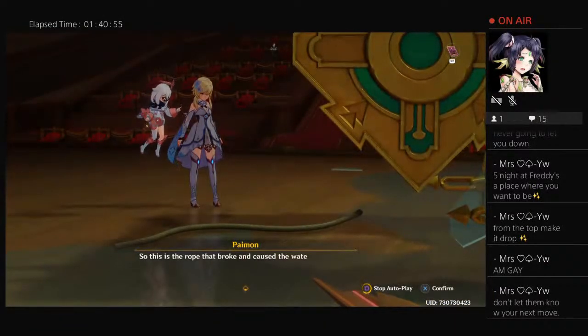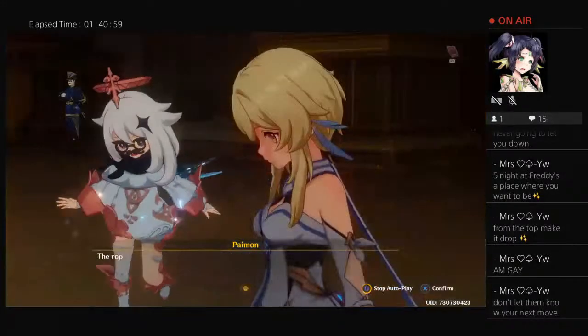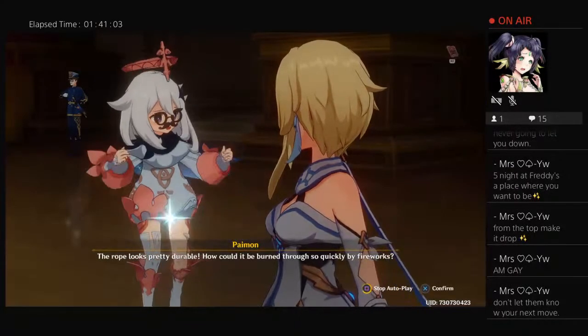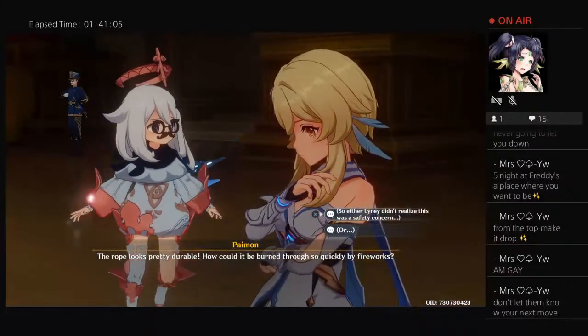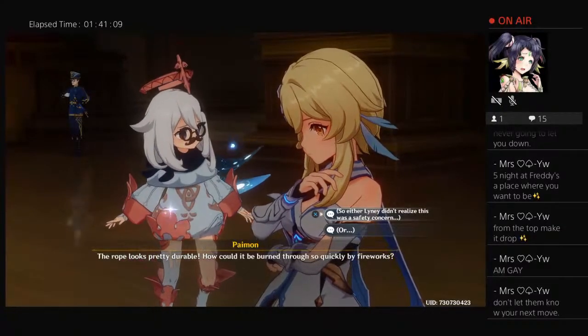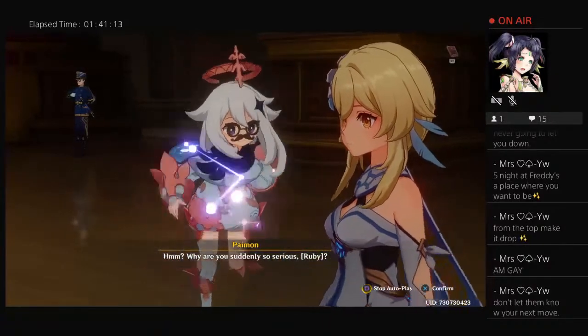So this is the rope that broke and caused the water tank to fall. The rope looks pretty durable. How can it be burned through so quickly by fireworks? Why are you suddenly so serious, Traveler?